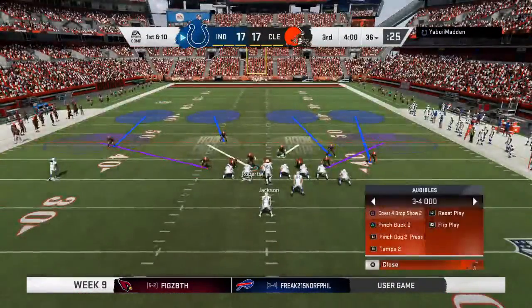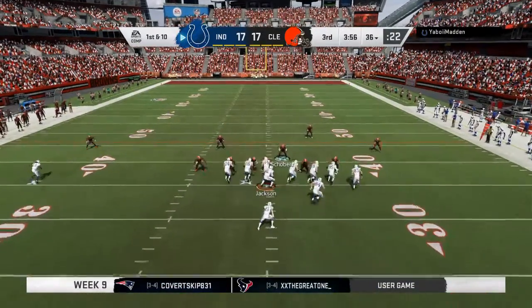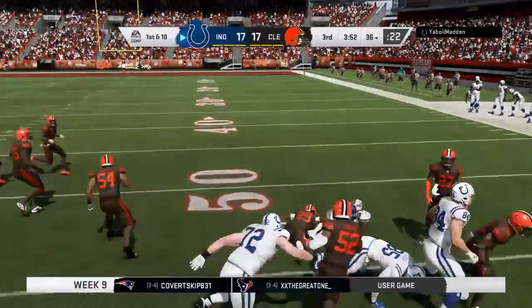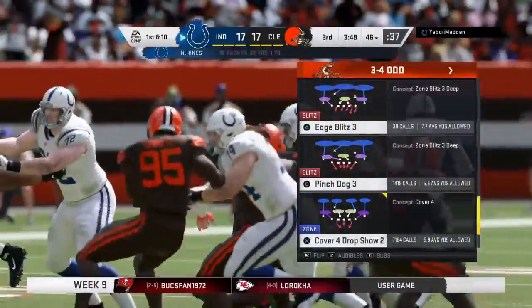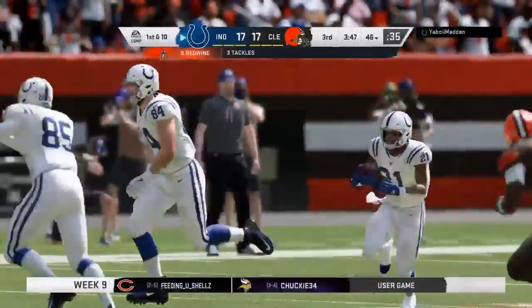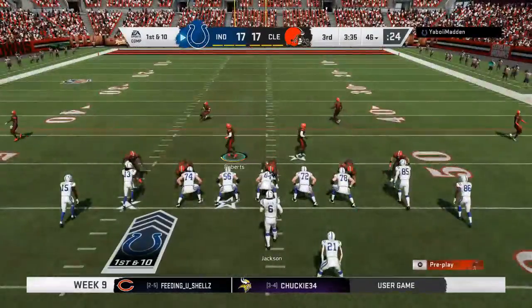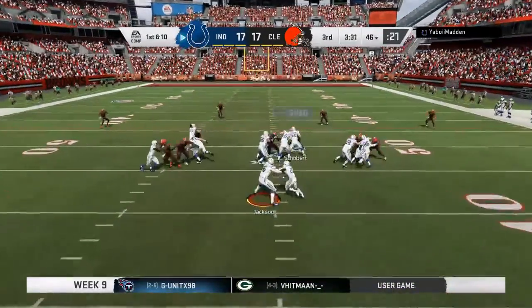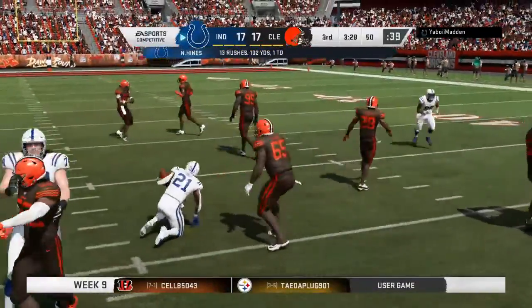So from the 36 now, 1st and 10. This is Hines. And able to get this one across the 45 before he's brought down. That's good for an Indianapolis first down on a gain of 10. Back-to-back good plays have him on the move on first down. Now it's Hines. He'll get 3 up to midfield.